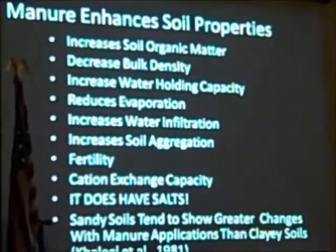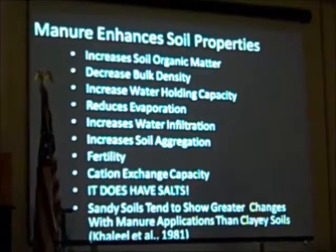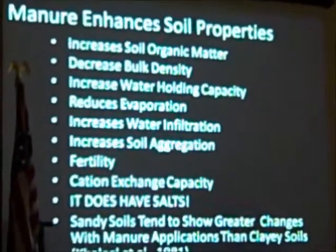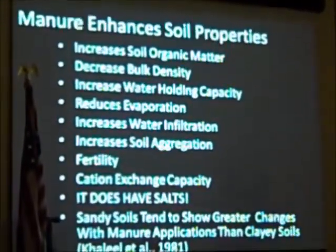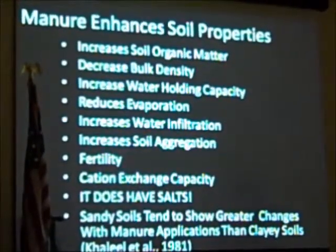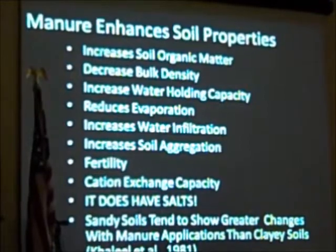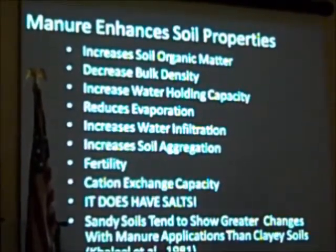It also reduces evaporation. We all hear about mulching on gardens, where we're just throwing on wood chips, stuff like that. That's all organic matter. That's fighting evaporation, keeping that water in the soil so the plants can use it. Then it can also increase water infiltration. So we reduce the amount or the intensity of our runoff events, so that water has time to go into the soil.